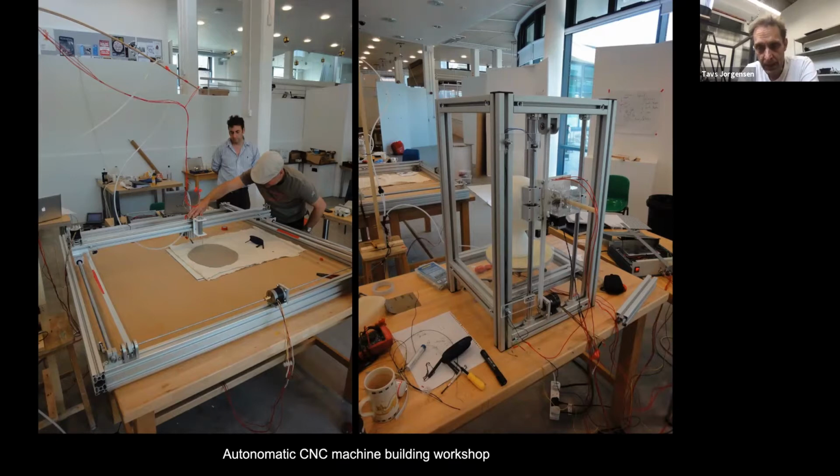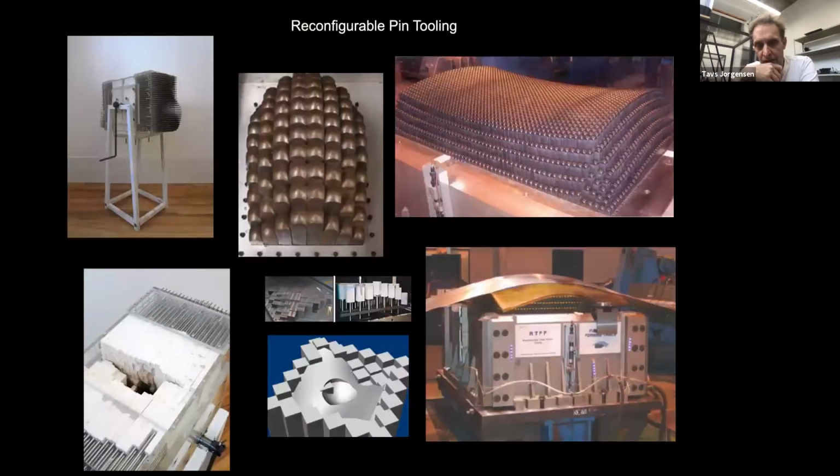From that experience, I got interested in more advanced tools and molding devices, where you can make things that are really very complex and accurate and sophisticated. And I got interested in a tooling concept or a molding concept called Reconfigurable Pin Tooling. It's just like the kind of toy you press your hands into, which you can buy as a novelty toy.